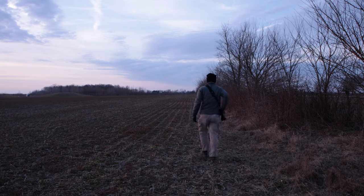So I've got a little spot here in the field ahead of me picked out where I'm going to try and get a little closer angle than the perspective that I got over there when I was shooting all those nightscapes a couple weeks earlier.